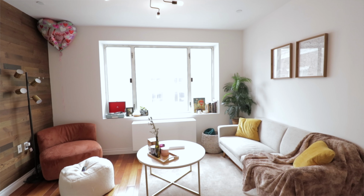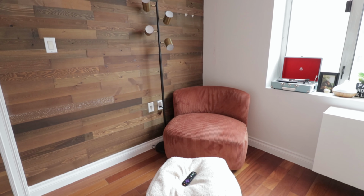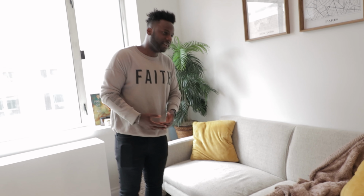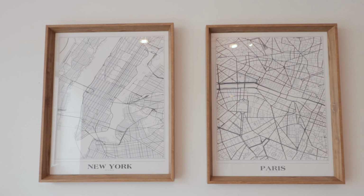And over here is the living room where the chilling happens. We got a new couch. We got rid of our blue one because between getting a puppy and moving and eating on the couch because we didn't have a dining table, it was just ruined, so we got rid of it. This used to be in our bedroom at our old apartment, my New York Paris portraits, which I really love.